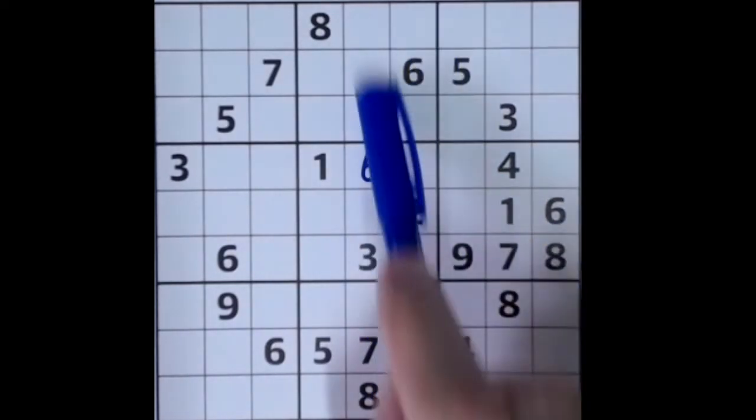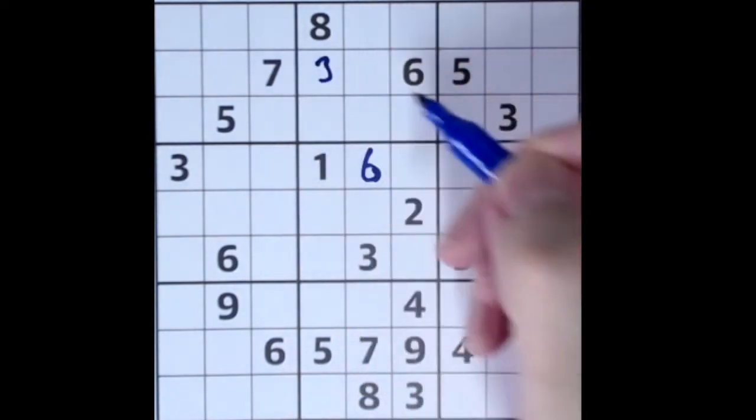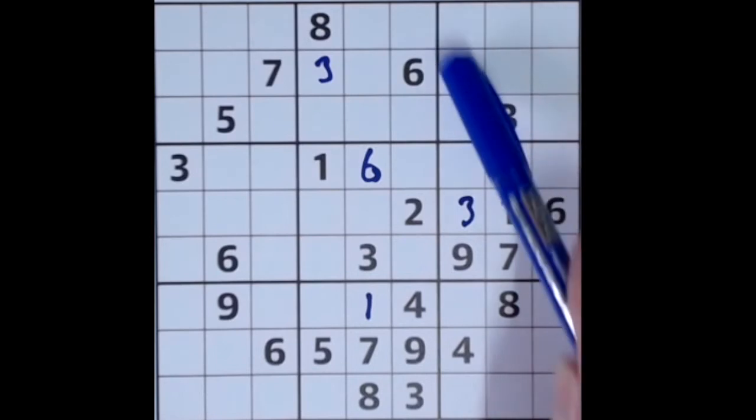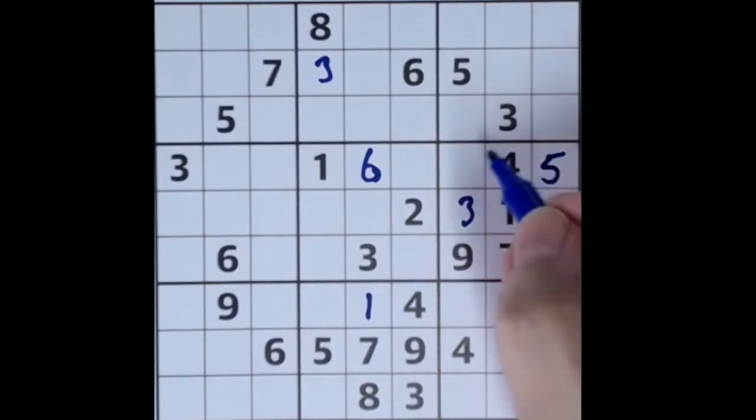Okay, 3 blocking up here, 3 blocking up here, 3 across here. That's the 3 there. One blocking down here, this is a one here. Three blocking across here, so that's a 3 there. Five stopping this from being a 5, so this is a 5 here. The last number that we need here is a 2, so let's put it in.